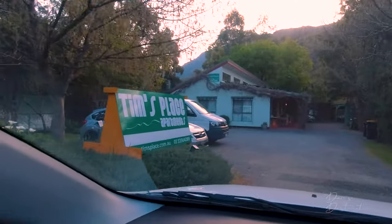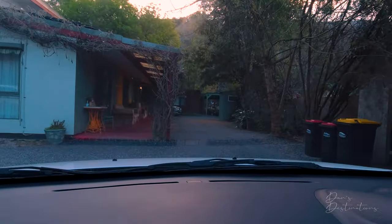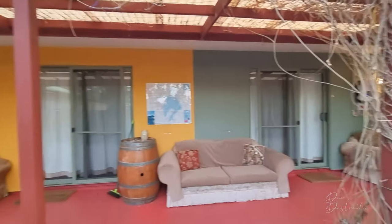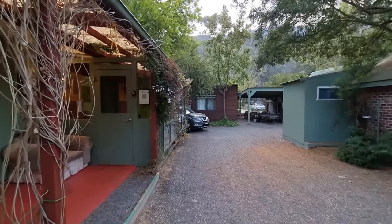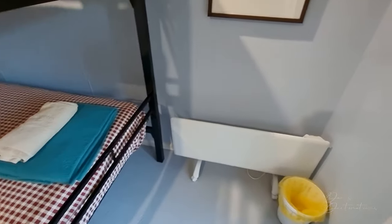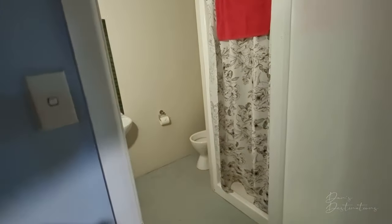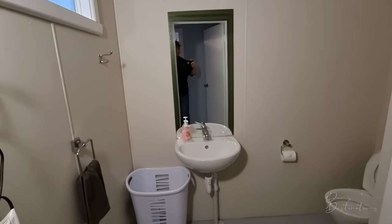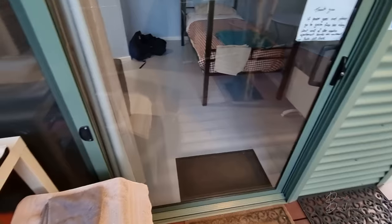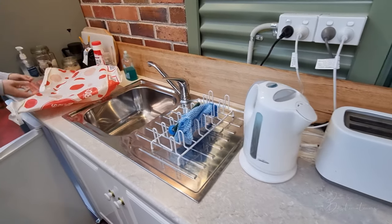We had booked our accommodation at Tim's Place, which provides very nice cabins near the center of the town. The cabin we had consisted of one bedroom, a bunk bed in the main hall, and a separate shower room. The kitchen is located outside with a small fridge and electric cooktop. Overall, it was very clean and served our needs.